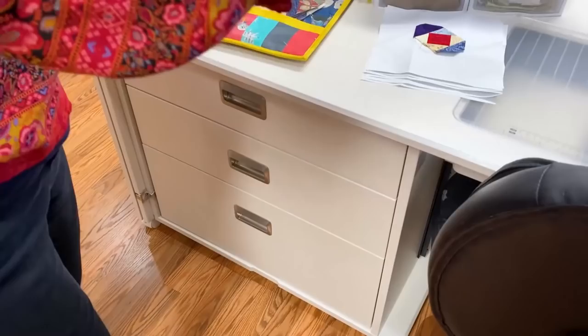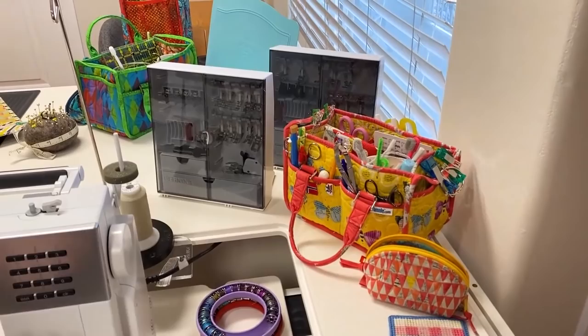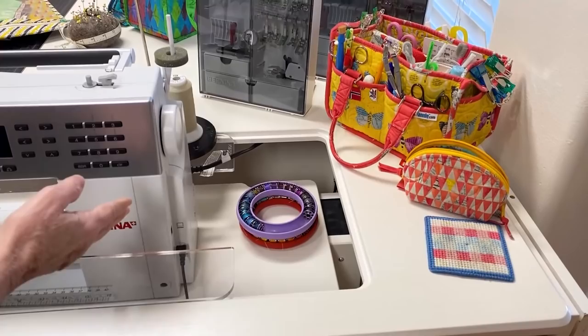And we have these basically by every machine at the warehouse too. So everything that I need while I'm sewing, my snippers, my stiletto, scissors, seam ripper, things to clean my machine, those are all handy right there. I keep my bobbins in a little bobbin saver right next to the machine, so it's easy to change colors of bobbins. My feet are in the cases that come with the machine.